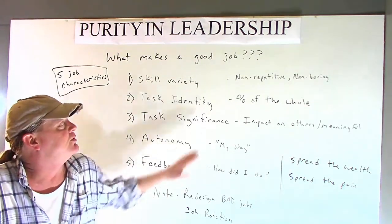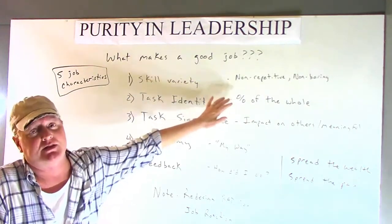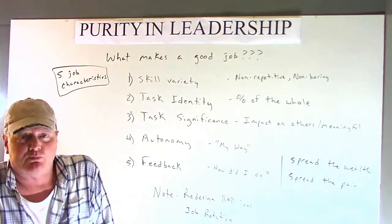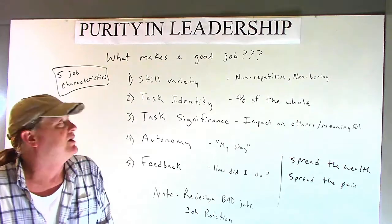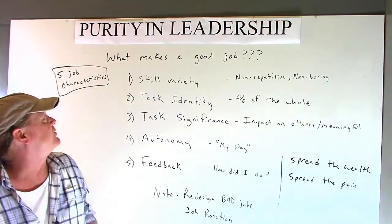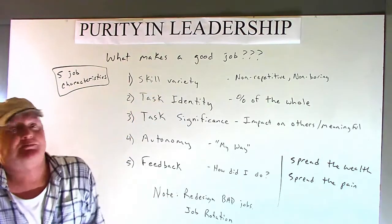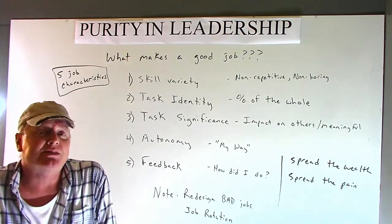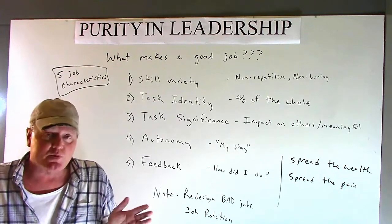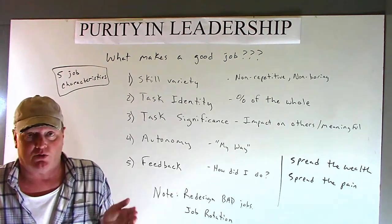So we're checking out the job to see if it's repetitive, if it's boring, if they're doing the same thing over and over and over. We don't want that. Task identity. Now, this is an interesting one. The percentage of the whole. That's the best way I can say it. The percentage of the whole.